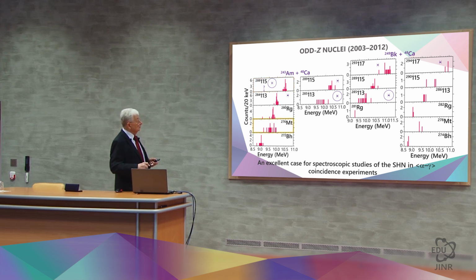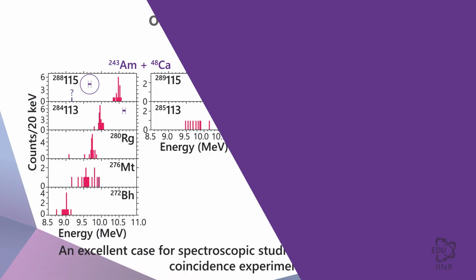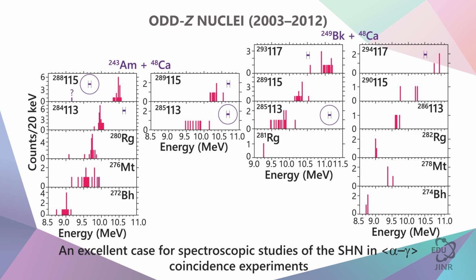As we move from a large atomic number to a small one, and as we move from a spherical nucleus to a deformed nucleus, our spectrum expands. Here it can be seen even more clearly, as well as here and here. This indicates excellent material for investigating the excited states of super-heavy nuclei.